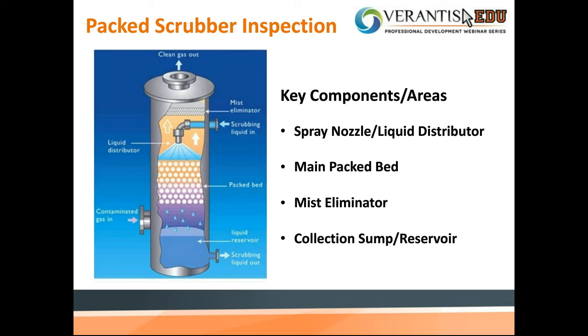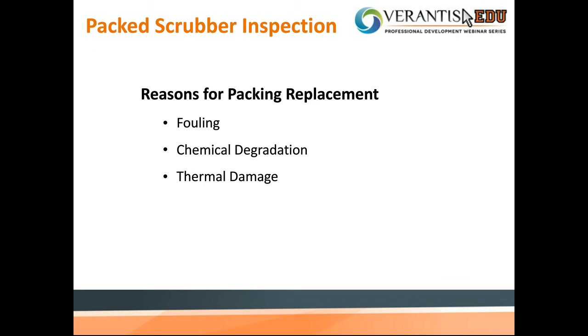The packing itself, we have customers that will change their packing out every 3 months, and some customers will go as long as 10 years before they change packing out. The answer is there's no set amount of time. It depends greatly upon the process and what maintenance is performed on the scrubber. A couple of the reasons that we'll discuss on why the packing would need to be replaced. 3 of the most common are fouling, chemical degradation, and thermal damage. And we'll look at each of these 3 in more detail.